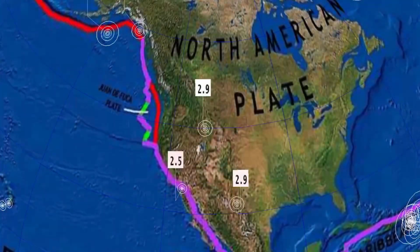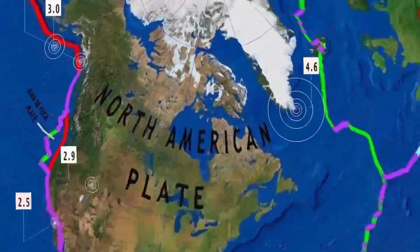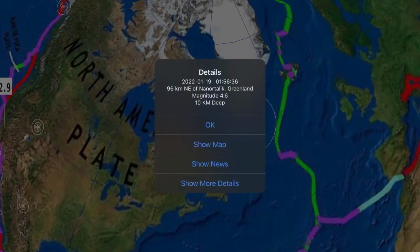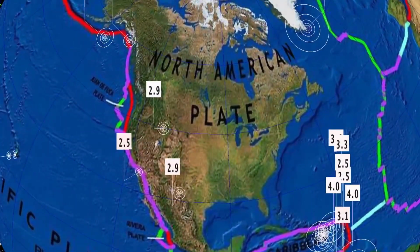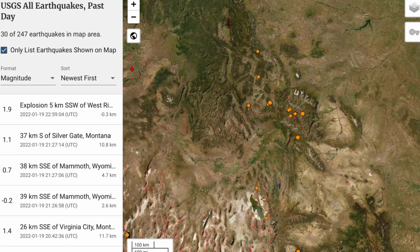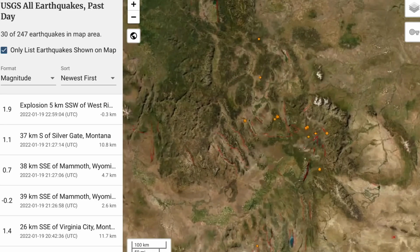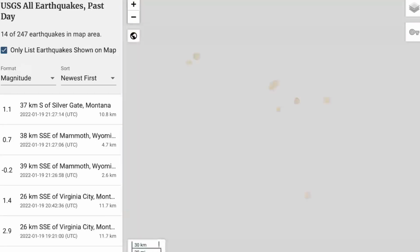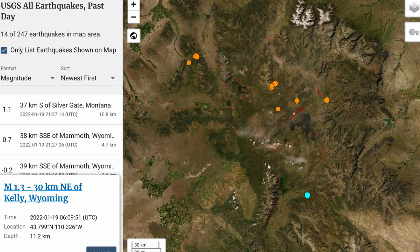Overlooking North American plate, White City, New Mexico, 2.9, as well Virginia City, Montana, 2.9, minor earthquakes around Yellowstone, 4.6 here in Greenland. Other than that, not much to report here, but I wanted to show you here the last 24 hours for earthquakes north of Yellowstone and west. Minor activity at best, but it has been increasing recently.